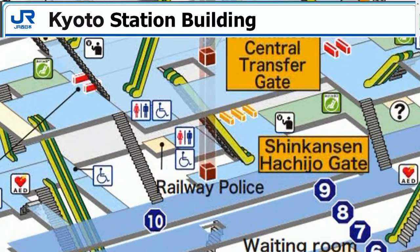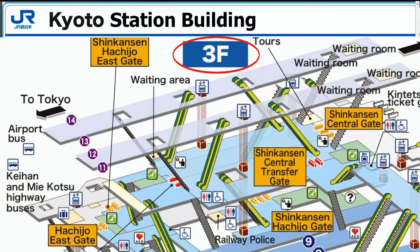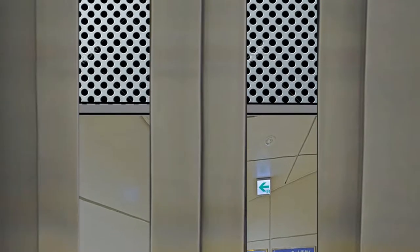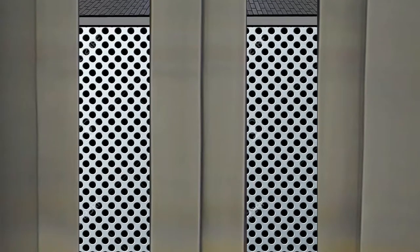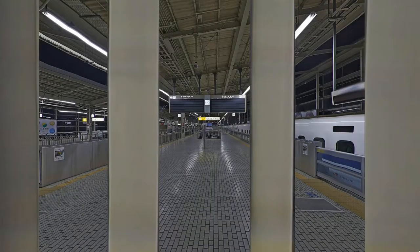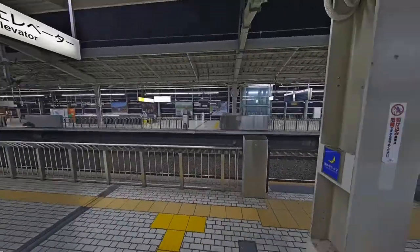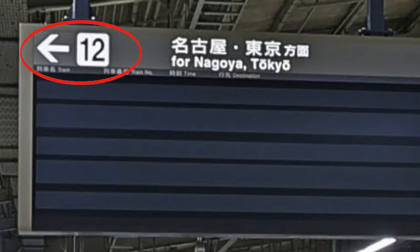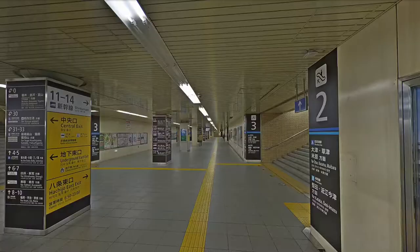Looking at the Kyoto Station building layout, we can see that using the elevator located near the Shinkansen Hachijo Gate, we can go directly to the Shinkansen track number 12 by going to the third floor. And so using Google Maps Street View, we select number 3 on the side tab to select the third floor of the elevator. At the third floor, you will see track number 12, where we ride the Shinkansen bullet train going to Nagoya Station.